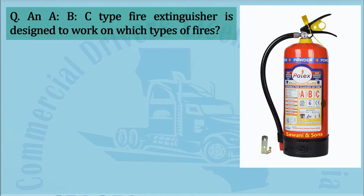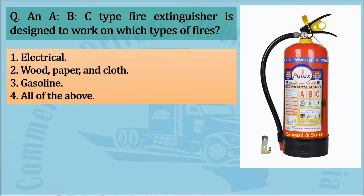Question: an A, B, C type fire extinguisher is designed to work on which types of fires? Option number 1, electrical. Option number 2, wood, paper, and cloth. Option number 3, gasoline. Option number 4, all of the above.